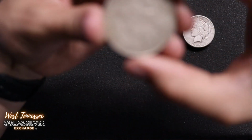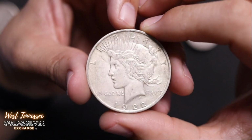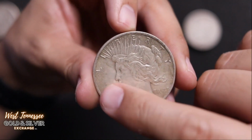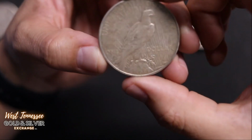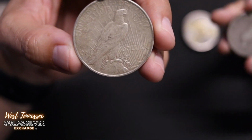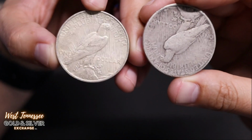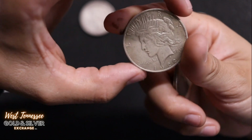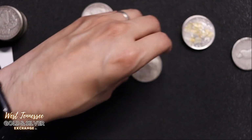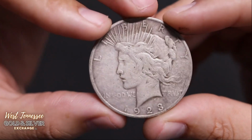All of these guys are pretty worn, not the best shape. Here is a 1922 peace dollar. This one looks like it has a really thick edge. Look at that. Looks pretty thick compared to this one. This one looks like it's worn. This one looks like it's got a really good edge around it. 1922. It actually kind of feels heavy. All right, we'll look at this 23 and then we'll weigh that 22.